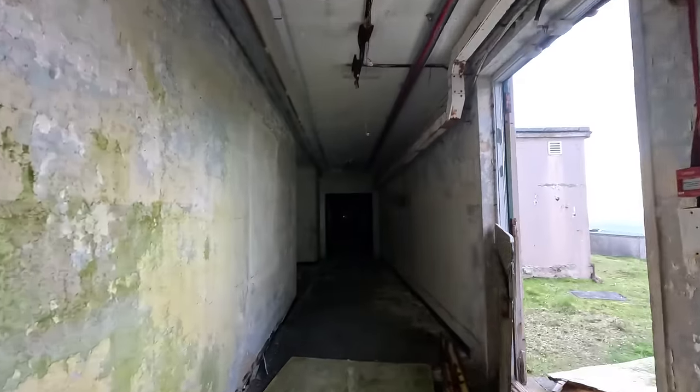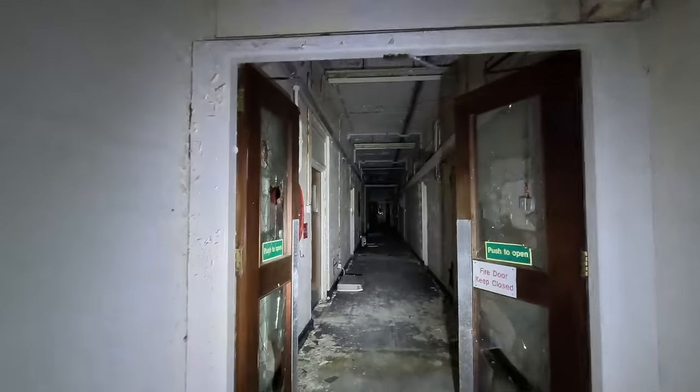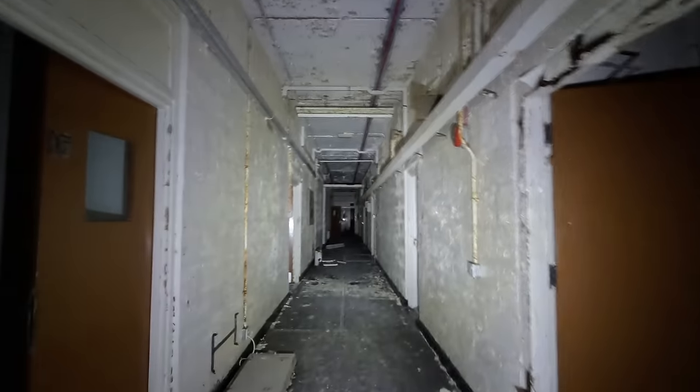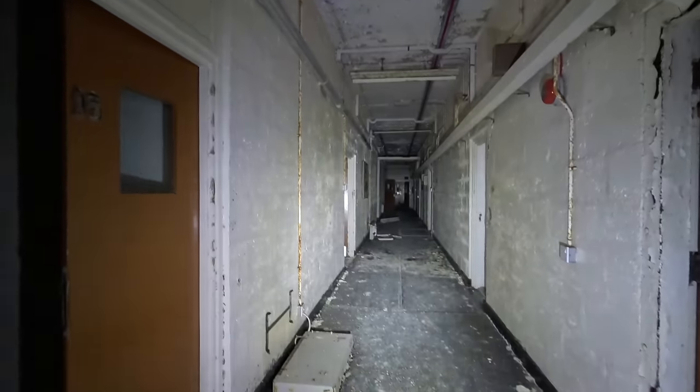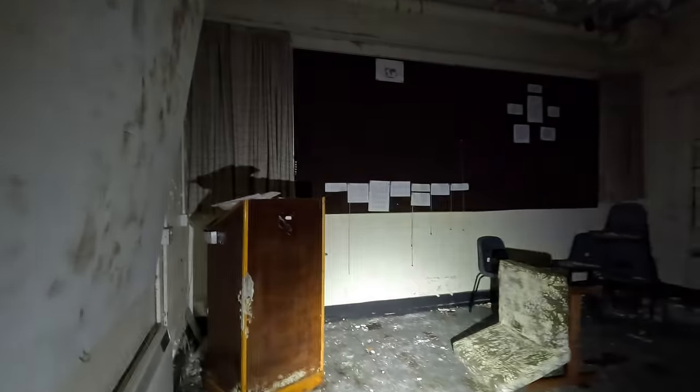So yeah, we're now inside the R10 block. Now, I did notice the other day that the floors here are suspended floors, i.e. they're not concrete. So I'm going to be reasonably cautious when I'm walking over. I'm going to try and stick with the spars.